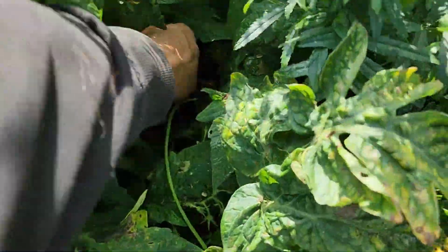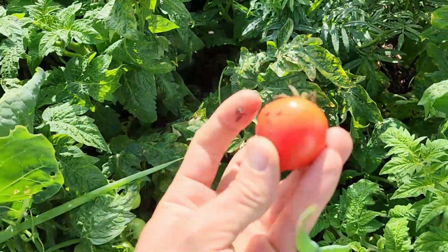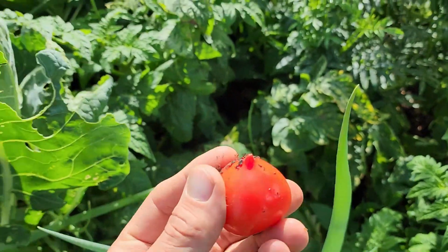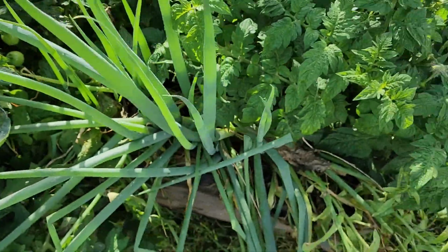We do have a few, maybe. There we go. That's a nice sized one right there. It's a pretty good one. There's a few in there, so I'll have to pick these before we get too cold out here.